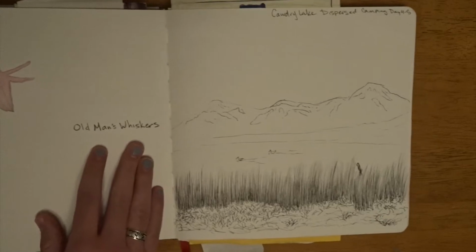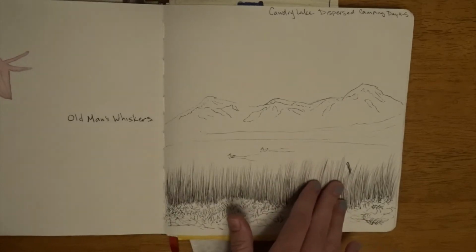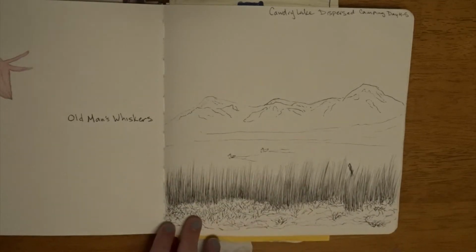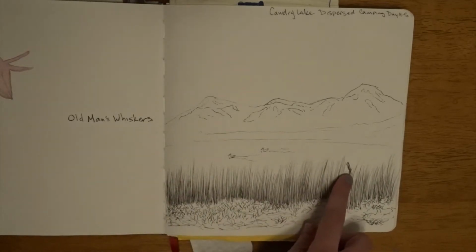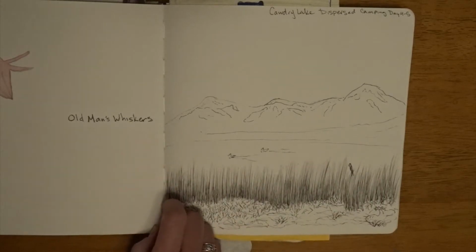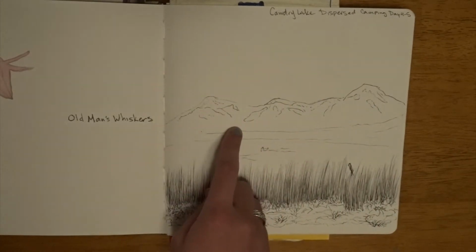This is a drawing from the morning with the pelicans, the yellow-headed blackbirds, and the geese that walked by my tent. This was a bunch of brush and short grass that the yellow-headed blackbirds were playing in. And then in this lake over here, the pelicans were swimming to and fro. It was really fun to watch. In the background, there was some plains that led up to these beautiful mountains, and I saw some deer playing over there.